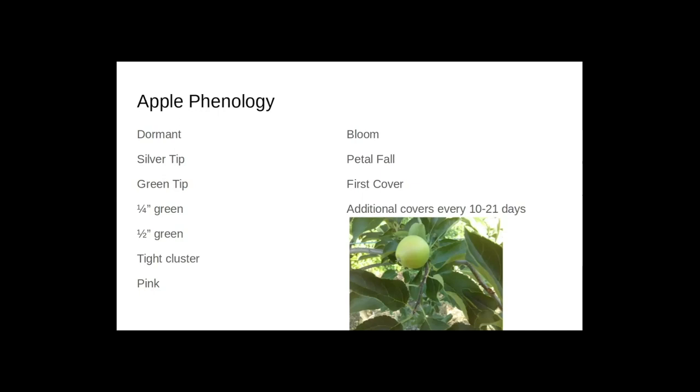Then you have that new green tissue that is exposed, and that needs spray put on it to protect it, and it goes along right through to petal fall, where those apple phenology stages predict good timings for spray. Some years these things happen very fast and you just skip one or two of them because it's only a few days apart, and other years are very spread out. I have a picture of a beautiful Gold Rush apple down here in the corner. That was taken recently, and that would have been at the third cover spray.